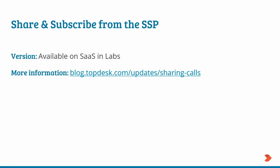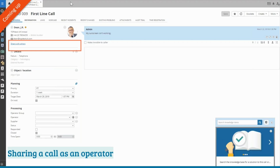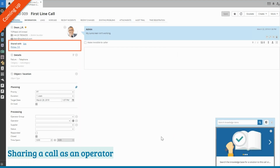And next to enabling this from the SSP, we also want to enable this from the operator side, because sometimes operators know this is not only going to bother this end user, it's probably going to bother more of them. Let's proactively share it with them so they are aware that this has been logged. So you can see here, there's a share with others link added, which you can click. And again, this is Mr. Phillips who is bothered by it. I think he's everywhere. And also the operator can now decide to share it with him. So Mr. Phillips also is in the loop next to the original caller.